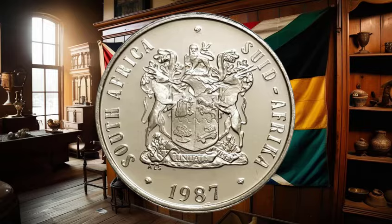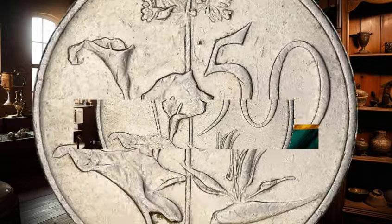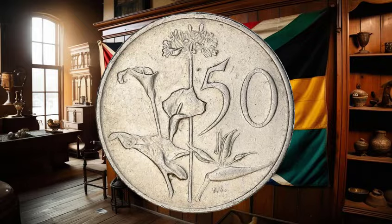That's what creates value. And here's the part that will make you sit up. The 1987 South African 50 cents coin, if in exceptional condition or with rare features, has recently been valued in a range that seems almost unbelievable. Some pieces have been appraised at figures that can transform a modest collection into something extraordinary. This is the kind of value that turns casual collectors into legends, the kind of story that ends with disbelief, admiration, and a touch of envy from anyone who hears about it.